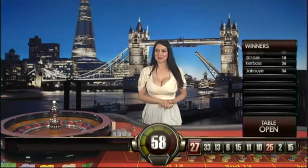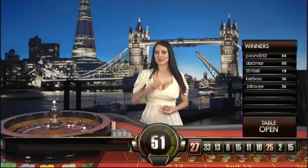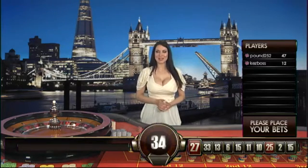Number 27, red, high and odd in the tiers French section. Five winners that time, Pound, Dartumar, Some numbers, Kesbos and Jake, I don't know how to say that, Jackery, that's how I'm going to say it. And I know you were over on the blackjack table yesterday, so it's nice to see you back here today. I'm not sure if you are a regular player or if you're quite new. I've only been here a couple of months myself, so I'm sure there's plenty of players that I haven't met yet.